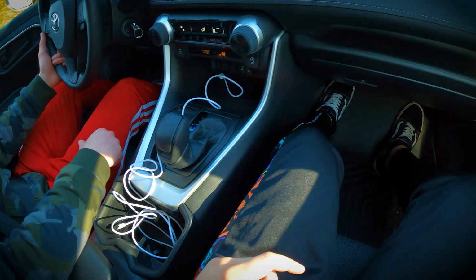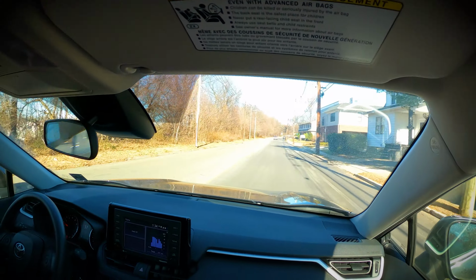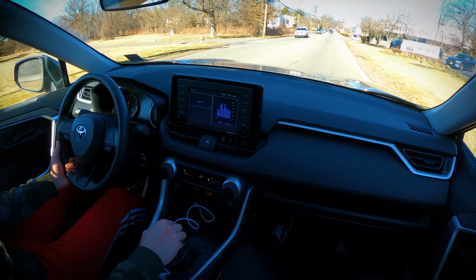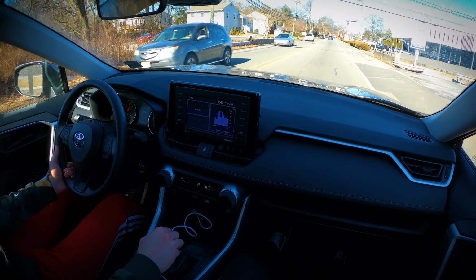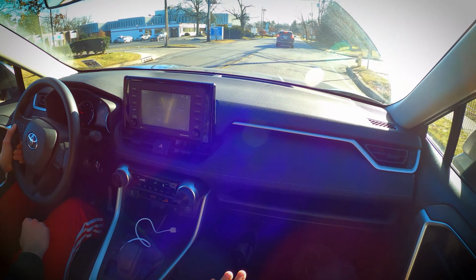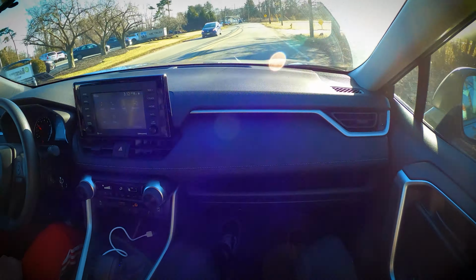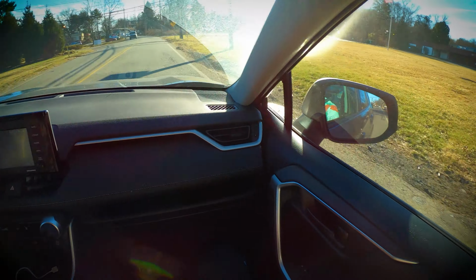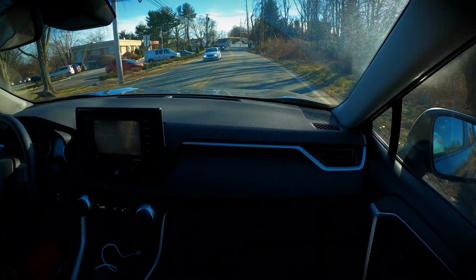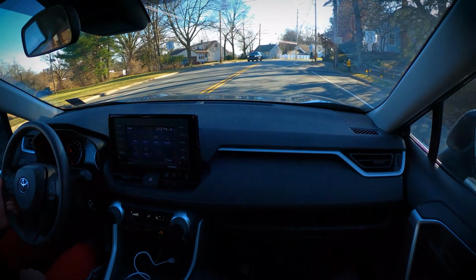Now we're gonna try out the acceleration test. To do that, as always, you're gonna put it in sport mode and let it rip. From a 203 horsepower engine and an 8-speed automatic transmission, it definitely does not struggle getting up to speed, and especially for highway driving where you would need that kind of power, no issue.